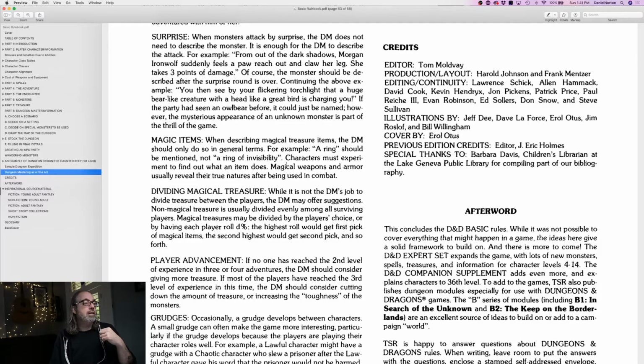They should describe the attack. From out of the dark shadows, Morgan Iron will suddenly feels a paw reach out and claw her leg. Oh man, don't kill Morgan. She takes 3 points of damage. Of course, the monster should be described after the surprise round is over.